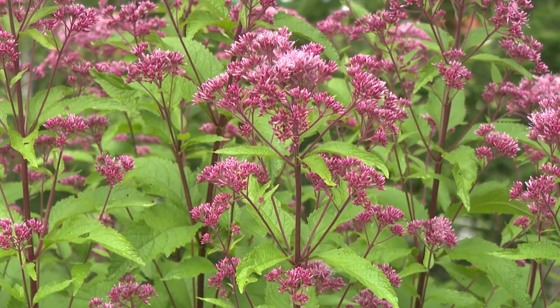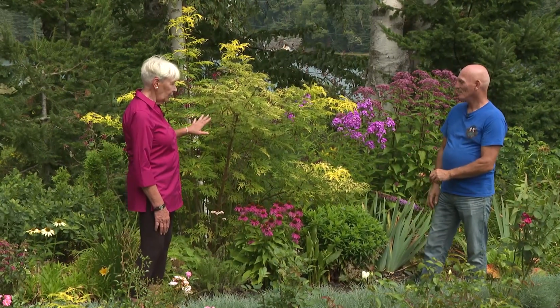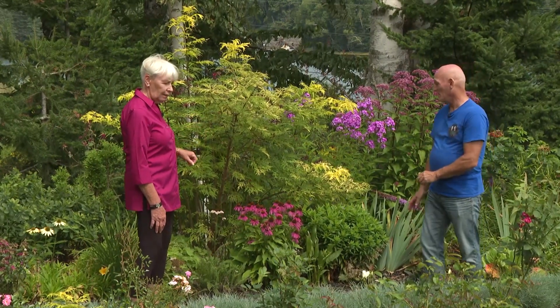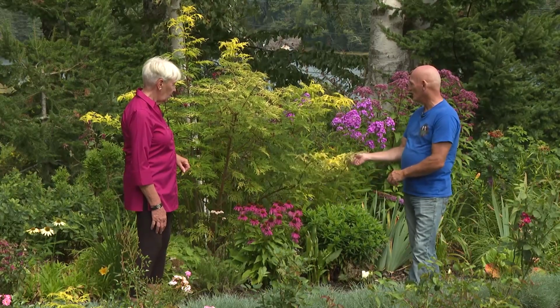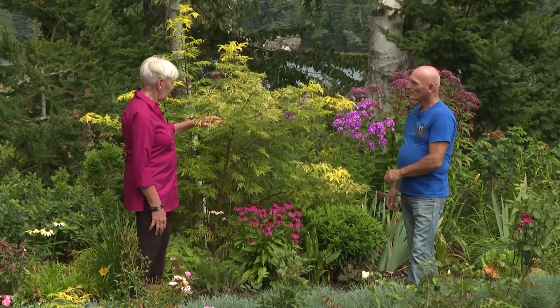So now this elderberry, how old is this one? This is a 2-year plant. 2 years, that's full height in 2 years. Yeah. That's amazing. And it loves the spot, otherwise we wouldn't be getting as much out of it as we are. Yeah, the variegation is absolutely fabulous.